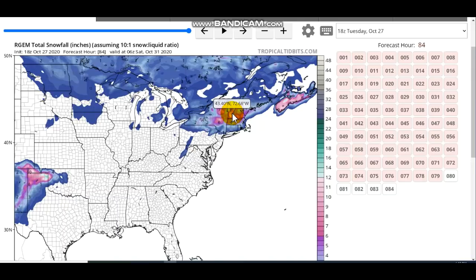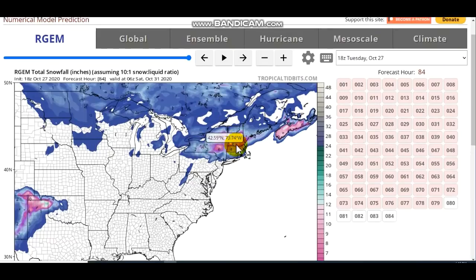Areas like Boston, Worcester, maybe even Albany, possibly New York City seeing a bit, but look at these locations. I mean, we could be looking at a general 4 to 6 to 7 to 8 inches of snow, and there's still a lot of uncertainty with this, as not all models agree. Some models show less, some models show more.